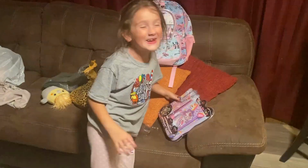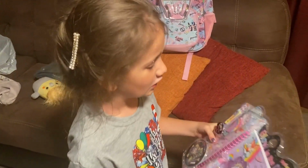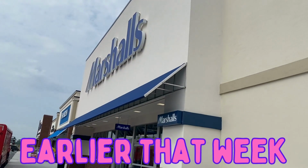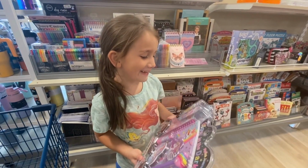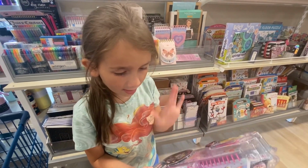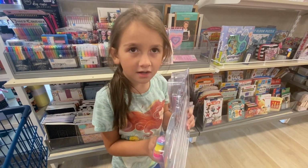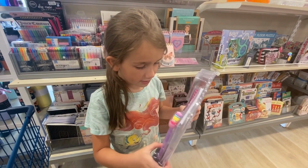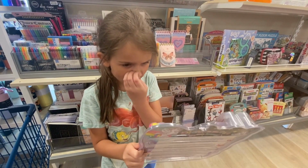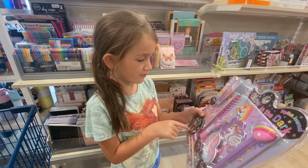So cute. Okay, the second thing is the glow in the dark set. Let me try to open this. I found the thing. Has two clips. So cute. Has a notebook, a lipstick. That's actually an eraser. There is this little unicorn pal thing. I don't know what that is, but there's also a pin that glows in the dark. Everything glows in the dark right here.